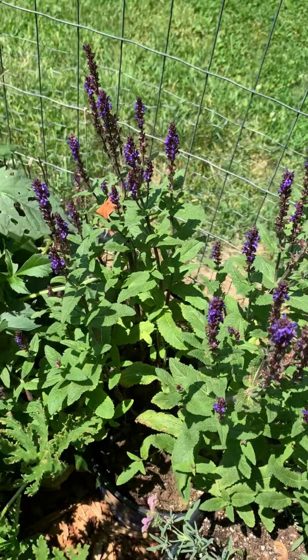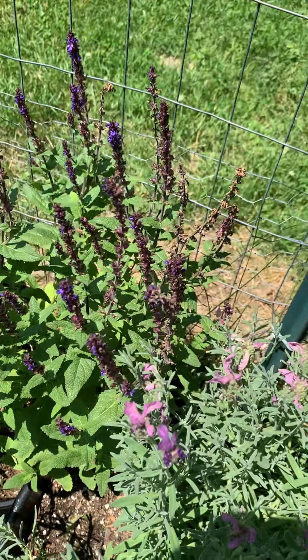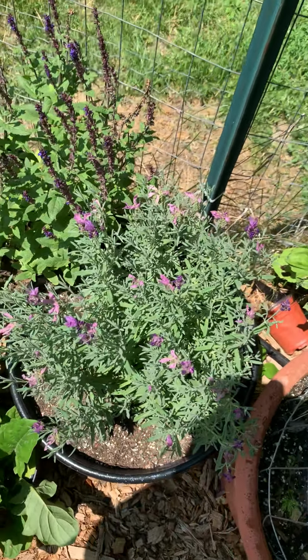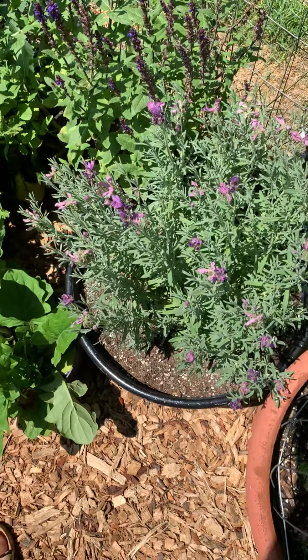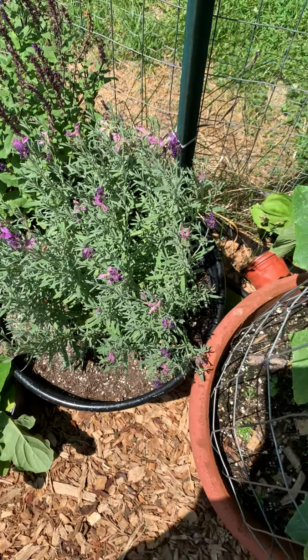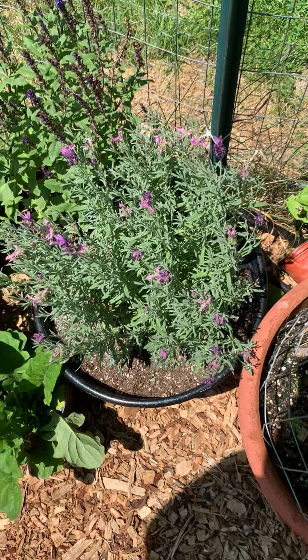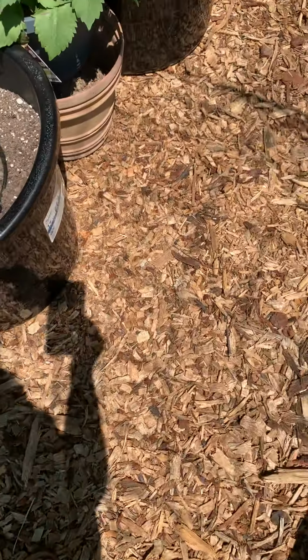Here's some salvia. Bees love it. And here's some lavender. Bees love it. So those are most of the flowers. I still have one set of dahlias left. Well, I'll just show those now.